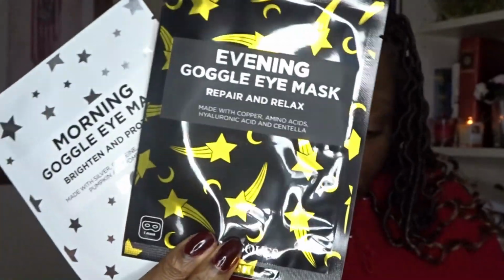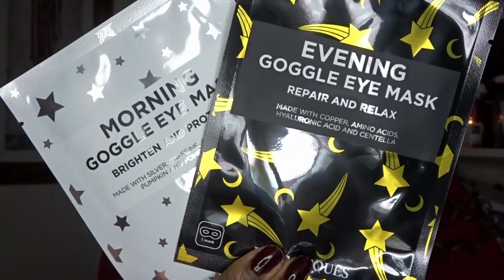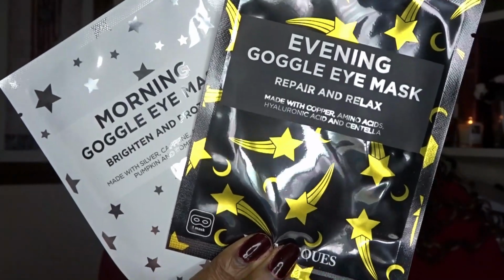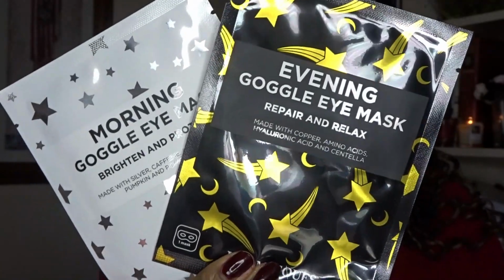The evening mask, which is the black one, is an ultra relaxing eye mask made to aid in repairing the delicate eye area and to smooth fine lines, made with centella and hyaluronic acid. This mask is a perfect companion to your nightly routine, and it's $12 for the two. And I think on the Vitamask website for the UK, each mask sells for £5, so we've got £10 there for those two products. I'm not going to put those on today, I'm sure you understand.